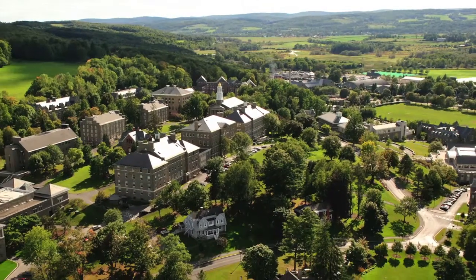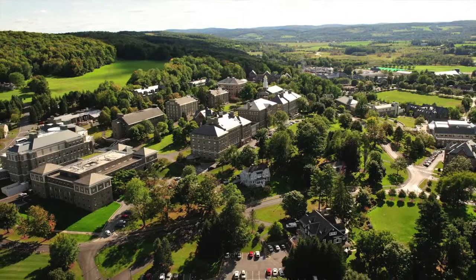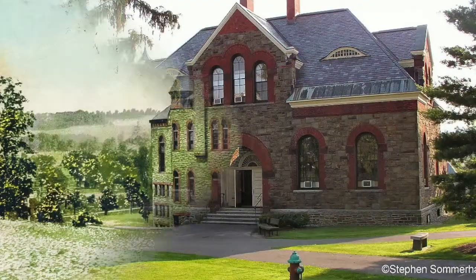Colgate, which has often been called one of America's most beautiful college campuses by Princeton Review, puts a lot of effort into its building design and architecture. However, how much of that effort revolves around the issue of sustainability?